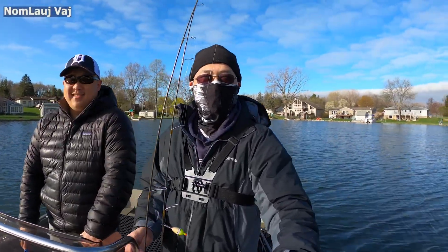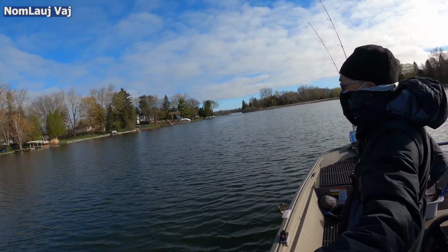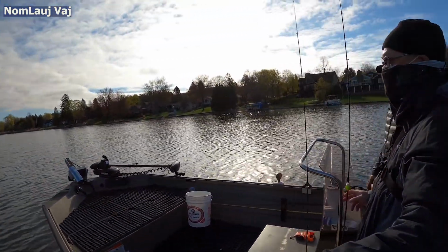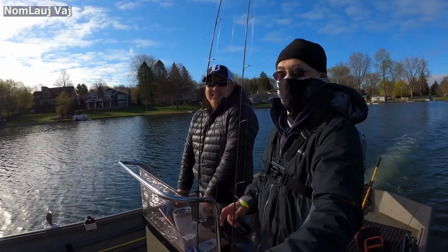If you guys remember, this is where we were ice fishing right here. And now it's all water. All right, we'll see how we do. I'm hoping we do good. Go ahead.